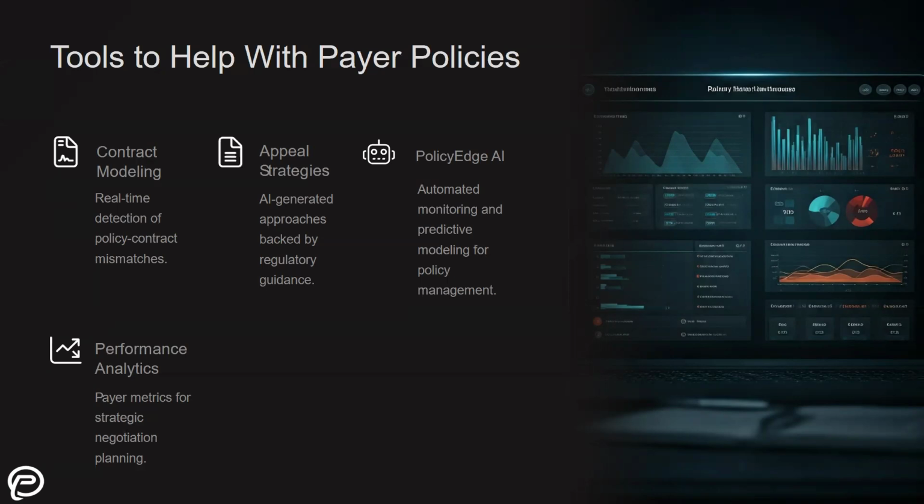Parathon has another product called Policy Edge, which automates and looks at the historical outcomes, the denial codes, the contract language, helps to track the policy changes in real time and forecast how these changes could impact reimbursement or denial risks, et cetera. And then performance analytics. So being able to look at all these parameters and historical data to assess how the payer policies have impacted your financials. Because this is something that I think a lot of hospitals could do much better, is to look at what's the impact on the financials of these payer policies.